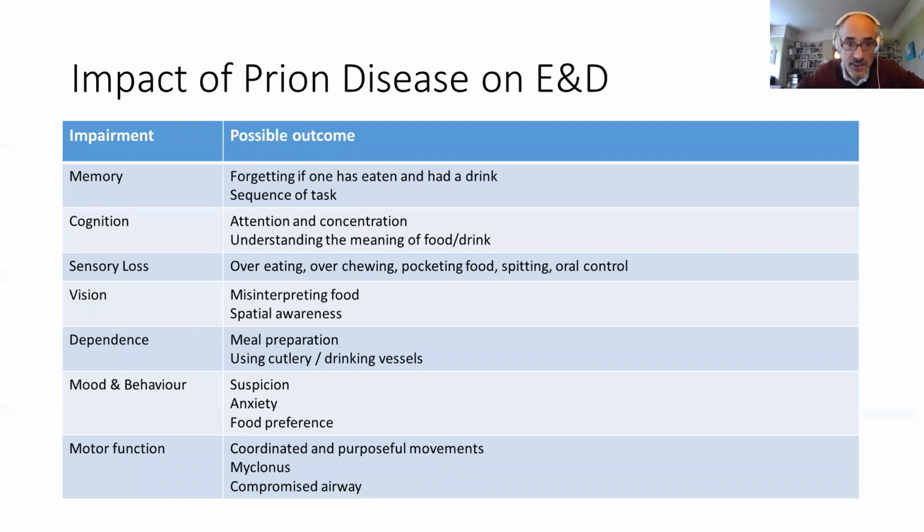It requires quite a lot of attention and concentration to get right the way through a meal, and you might find that somebody needs increasing supervision and prompting to stay on task and get to the end of a meal. And as the disease progresses, understanding the meaning of food and drink and recognizing it as food or drink in front of them can become impaired.